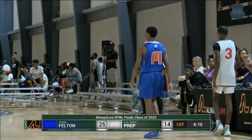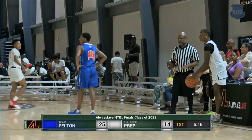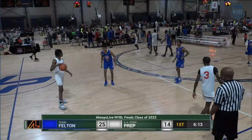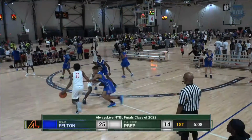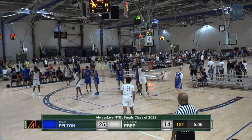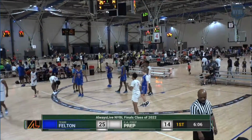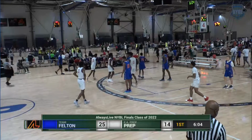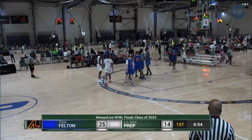Back to EA Prep. Magnus. Worked right side, matched up with Graves. And he's hand checked. Oh, excuse me, they're going to call a foul away from the ball. That was a nice screen out top by Bryce Scott. I'd like to see a bit quicker on the roll, but that was really, really good setting up Magnus, and that's the guy you want to get set up.